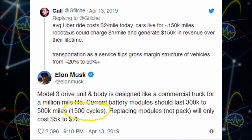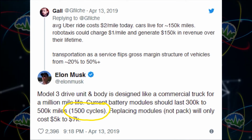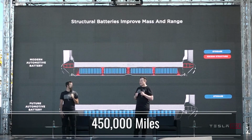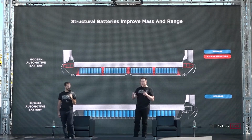Well, let's remember, the formula for determining whether you have a million-mile battery, or the battery life, is the range times the number of cycles. So currently, a long-range Model 3 has a range of about 300 miles, and it has about 1,500 cycles. And this is from Elon's tweet a while back. And so that means that you have a lifetime of the battery of 450,000 miles. So what do we need to get to a million-mile battery? 550,000 more miles.